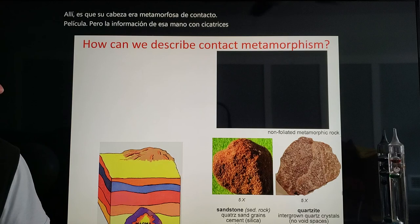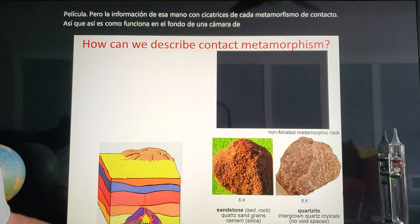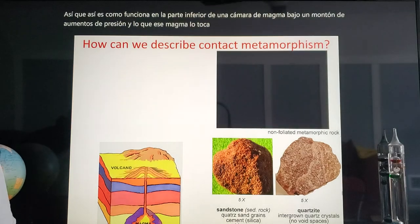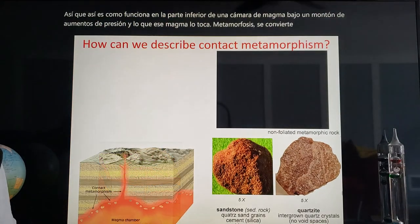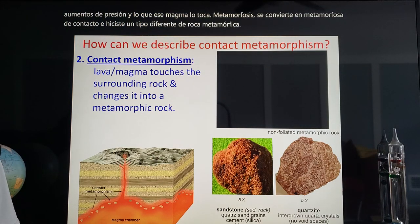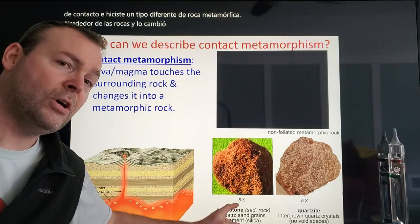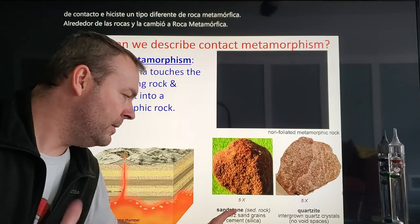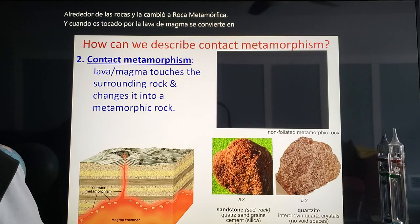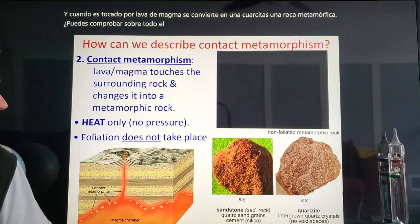Okay. So here's how contact metamorphism works. On the bottom, you have a magma chamber under lots of pressure. It rises, and whatever that magma touches, it metamorphoses. It becomes contact metamorphosed, and you make a different type of metamorphic rock. Okay? The process is called contact metamorphism. The magma touches surrounding rocks and changes it into metamorphic rock. And here you have a picture of sandstone, which is sedimentary, and when touched by magma or lava, becomes a quartzite, a metamorphic rock. Okay, mostly heat, not much pressure involved, so it's called contact metamorphism.